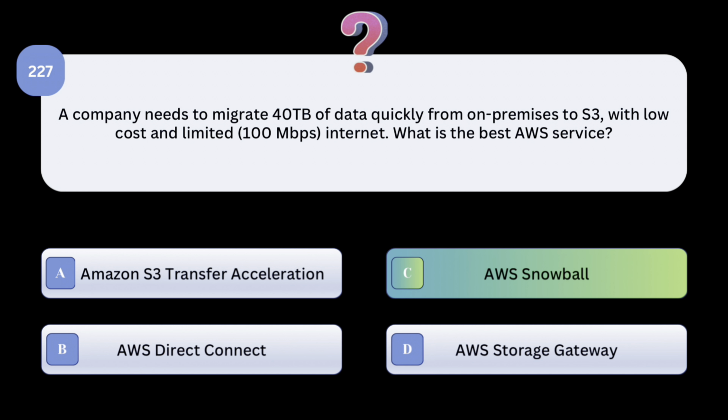Why others are incorrect? S3 Transfer Acceleration speeds up uploads but is not ideal for 40 terabytes over 100 megabits per second. Direct Connect is not quick for a one-time setup and has additional costs. Storage Gateway is for hybrid storage, not one-time bulk transfer.